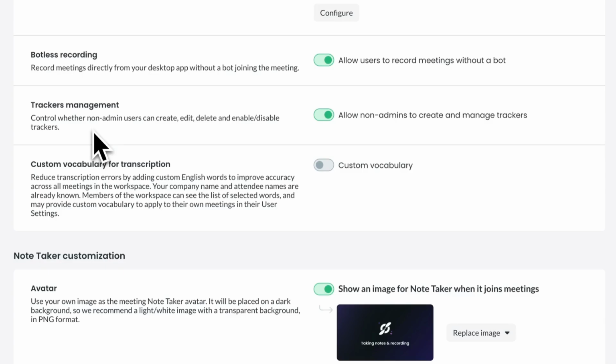Instead of combing through recordings manually, trackers allow you to get instant insight into recurring issues, trends, or opportunities. For example, a sales leader might create trackers for phrases like pricing objection, contract renewal, or a competitor's name. Over time, they can see how often these topics come up, which customers are raising them, and how they're being addressed. Similarly, a product manager might create trackers for feature requests, recurring bugs, or terms like integration or roadmap to get a pulse on user needs without attending every single call.